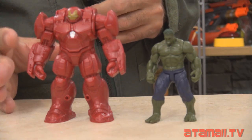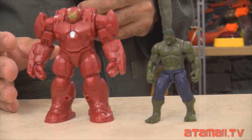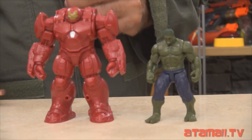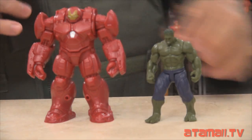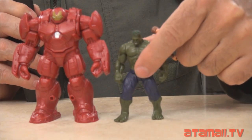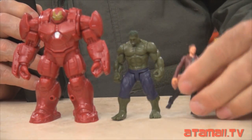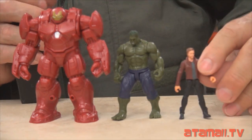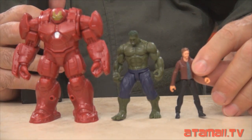Let's look at the figures first. I believe these figures were built in that 2.5-inch scale, which Hasbro started doing last year with Guardians of the Galaxy. In fact, here's the Chris Pratt figure from Guardians of the Galaxy, if I can get Hulk to stand up there. See, there's Chris Pratt, or Star-Lord, right? So he would be 2.5 inches tall.